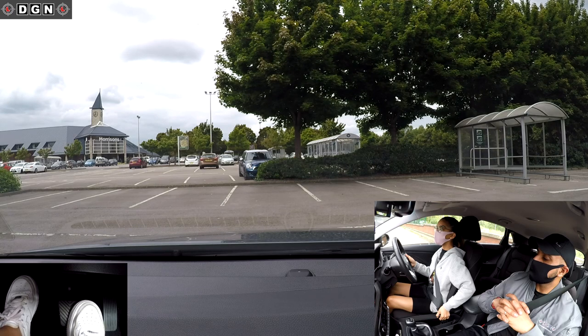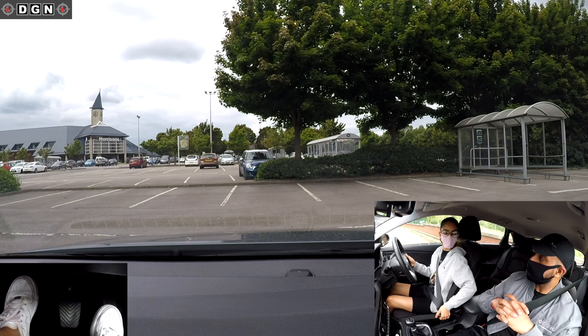Okay, where should your right foot be, Taz? My right foot? Yeah. On the gas? That's it.